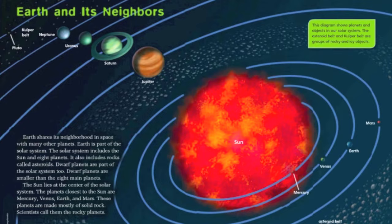The Sun lies at the center of the solar system. The planets closest to the Sun are Mercury, Venus, Earth, and Mars. These planets are made mostly of solid rock. Scientists call them the rocky planets. This diagram shows planets and objects in our solar system. The asteroid belt and Kuiper belt are groups of rocky and icy objects.